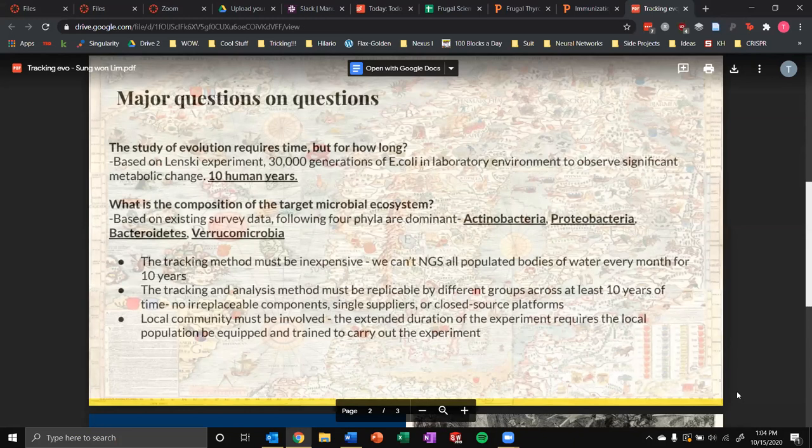There's a paper from Richard Lenski's lab where they observed continuous evolution of bacteria from the 1980s onwards. It's even ongoing right now. And according to their data, about 30,000 generations of E. coli in laboratory environments under constant pressure is capable of producing a drastic metabolic change. In their case, citrate metabolizing E. coli. That translates to about 10 human years. So to begin with, we're going to design an experiment that centers around 10 human years time.